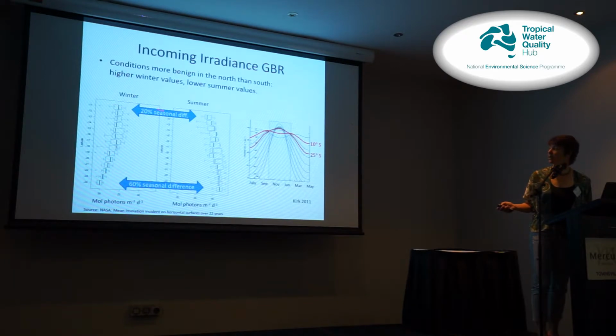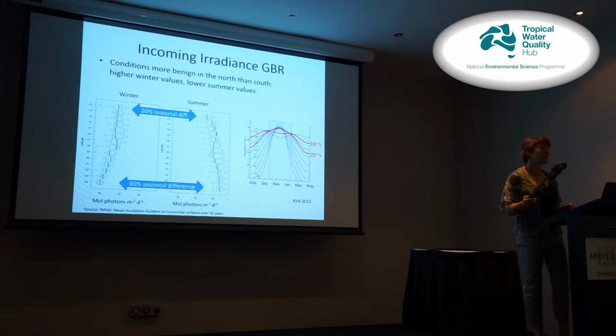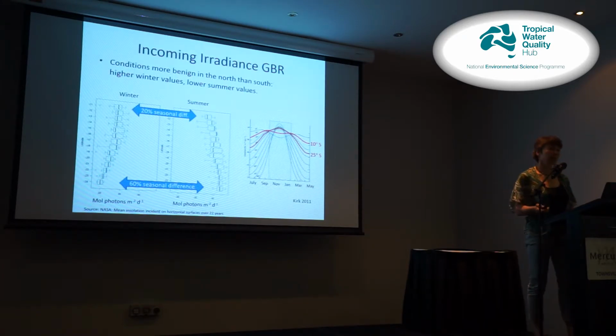In the north, it's only 20% seasonal differences, whereas in the south, it's more than 60% difference between summer and winter. And that's partly due to the sun angle and day lengths, but it's also a matter of cloud cover in the different regions.